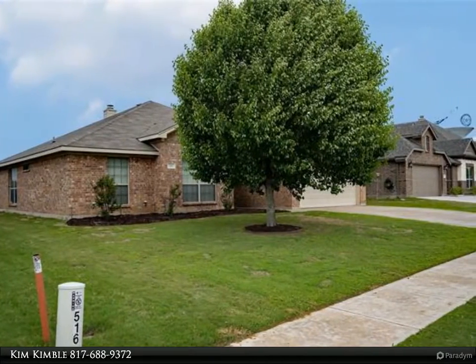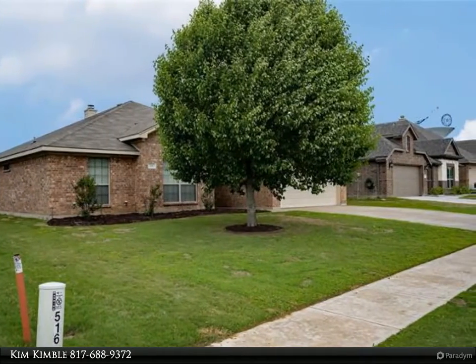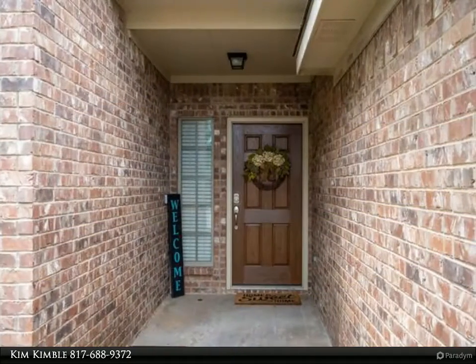The kitchen has built-in microwave, center island and large pantry. Windows galore allow for natural lighting.